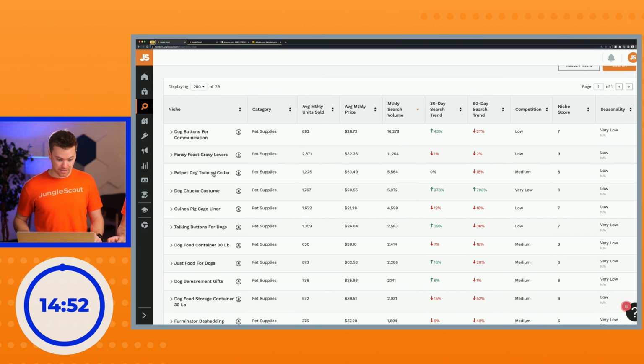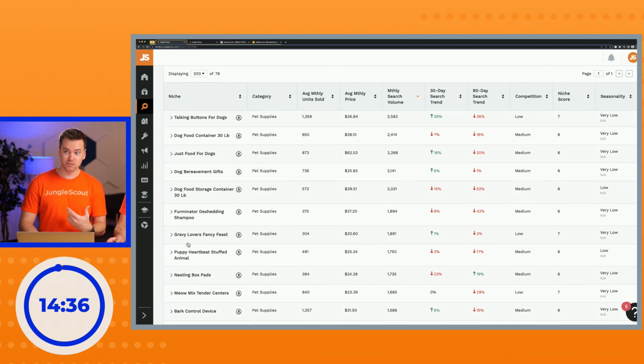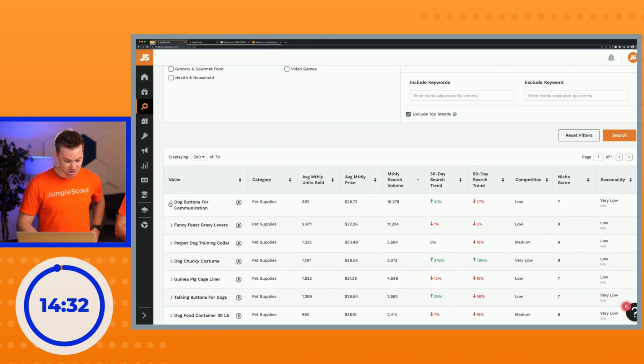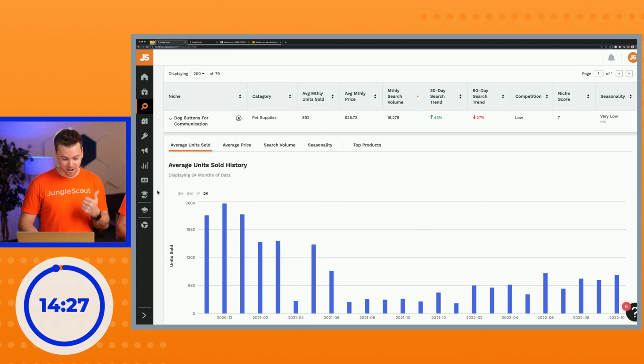Okay, cool. So basically where we would start is just looking at the names. You don't want to sell anything that has a brand to it. And oftentimes you will find that some niches are so narrow or even so big that you'll see a brand name in here. Gravy Lovers Fancy Feast, for example, is a brand name, so we wouldn't want to add that or start looking into that. But I did actually like the first one we looked at, dog buttons for communication. I don't know about you, but I have a TikTok and I've seen these all over TikTok where the dogs are basically just pressing buttons to say a command that they've now learned is the response back to the owner.